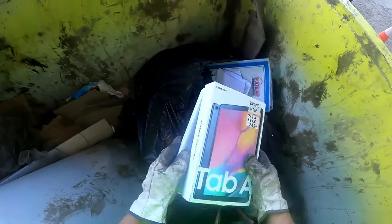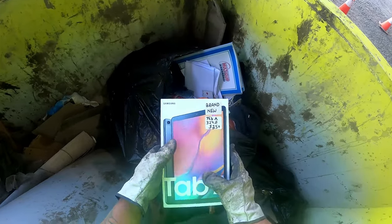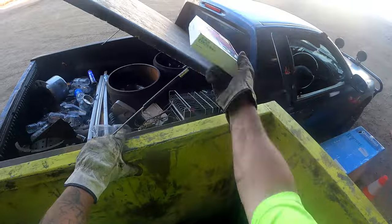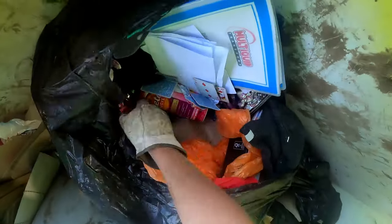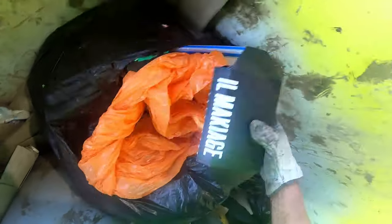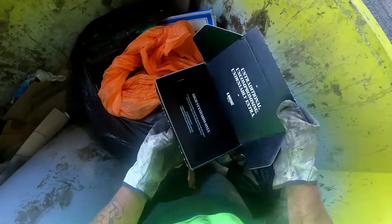And it says new. It's still in the box. Tab A. Brand new. $400. Oh, thank you. Still in the box. Why'd they throw it away? What have we got here? Is it still in the box? No.